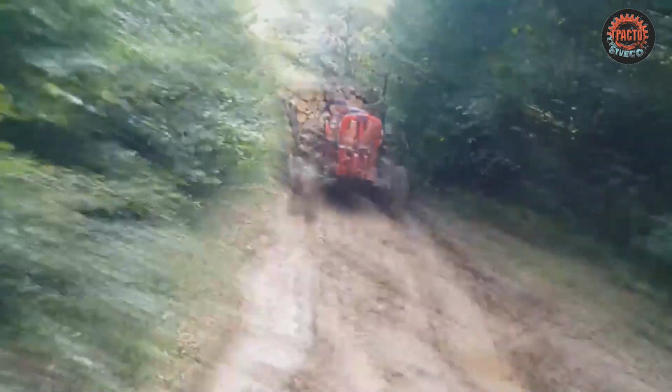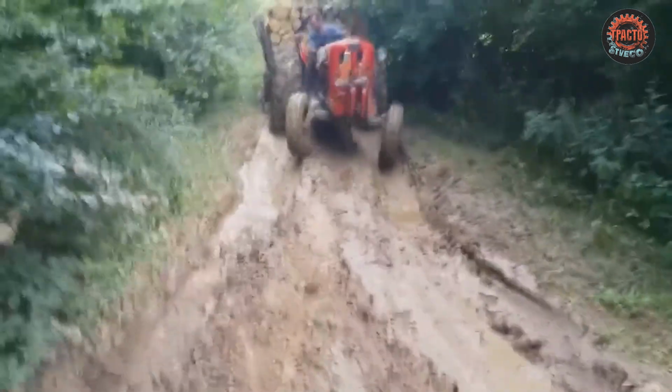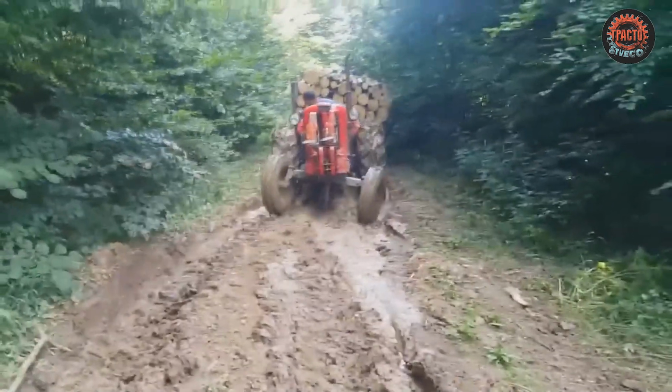Look at this guy! The mud made it incredibly difficult for this man to carry the heavy logs, causing significant hindrance to his progress.